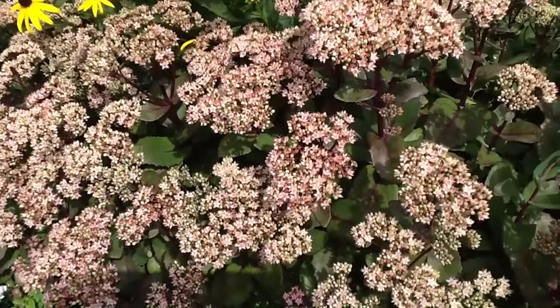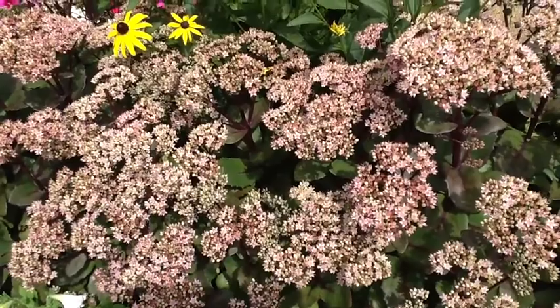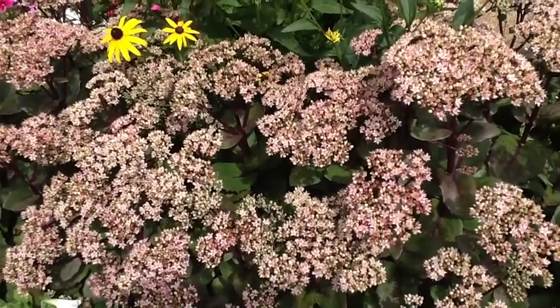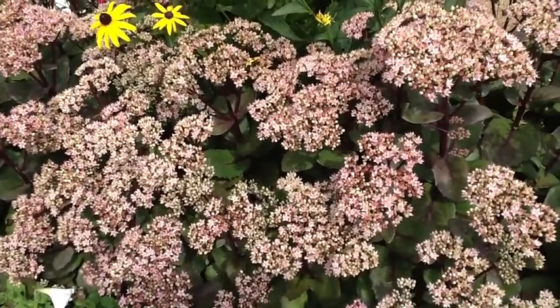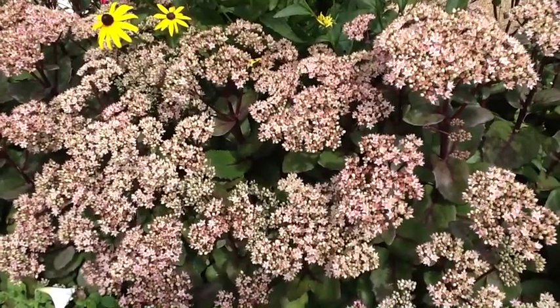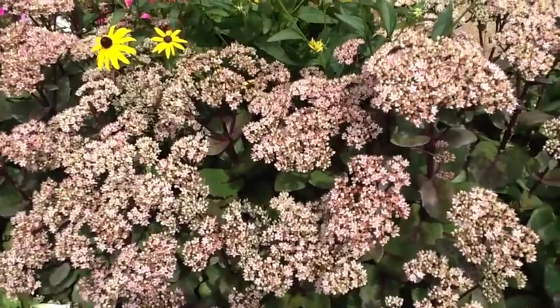I can hear them buzzing around. And when they fly, they buzz. Otherwise, there's no sound coming from them. And they tend to stay at each cluster of flowers for maybe 5 to 10 seconds. And then they fly to another small cluster of flowers.